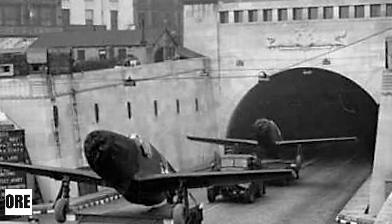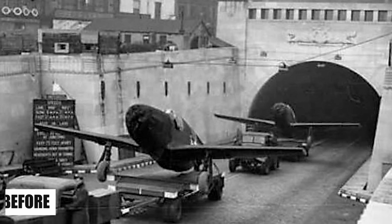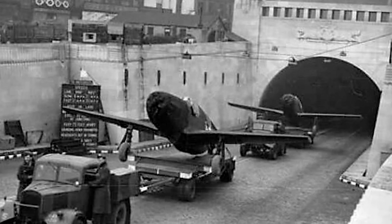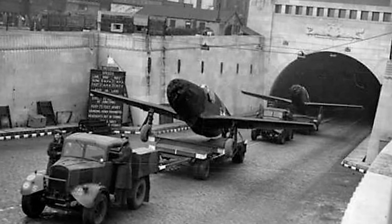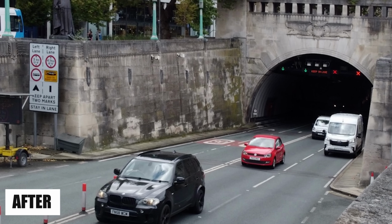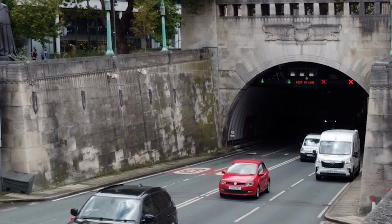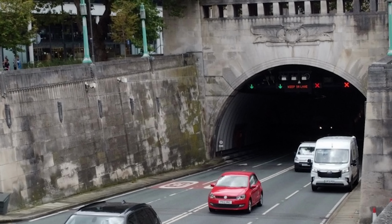A 1943 photo of the Queensway Tunnel in England, used during World War II as an air raid shelter. Located in Liverpool, the tunnel, originally built for vehicle traffic, became a vital refuge for thousands of civilians during the intense German air attacks known as the Blitz.